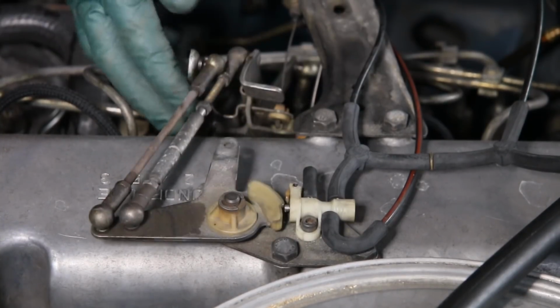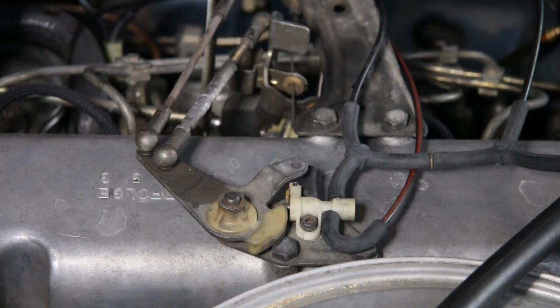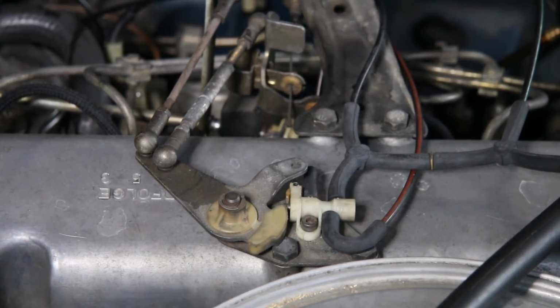Of course, if you're not at full throttle, that's not a problem. But once again, I floored it, and this is what happened. Locked the throttle up wide open. And that was a very exciting road trip.